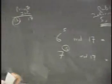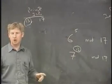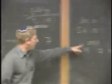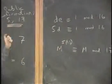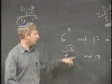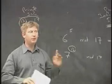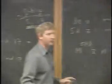If I can prove that to you, then I know encoding followed by a decoding is going to get you back to what you started. That this is going to be the encoding and that's going to be the decoding. That they're inverse functions of each other. First to the 5th, then to the 13th. You start with 6, you end up with 6. Why is that true? I'm going to convince you this is true, and it's based on Fermat's little theorem.